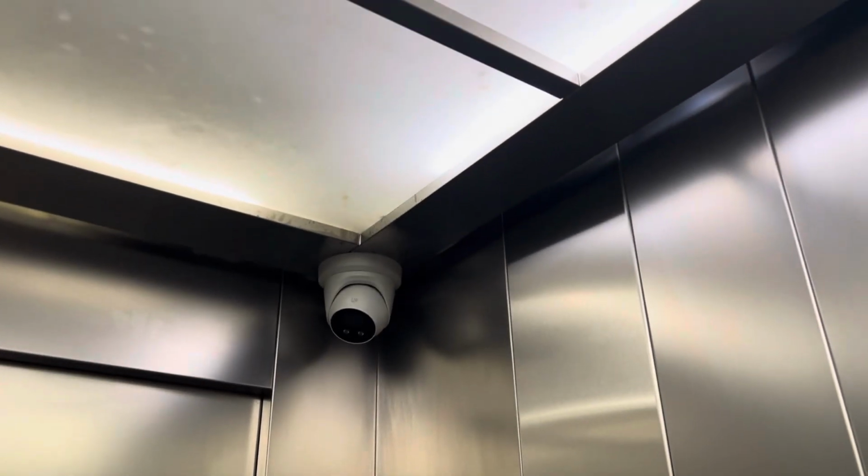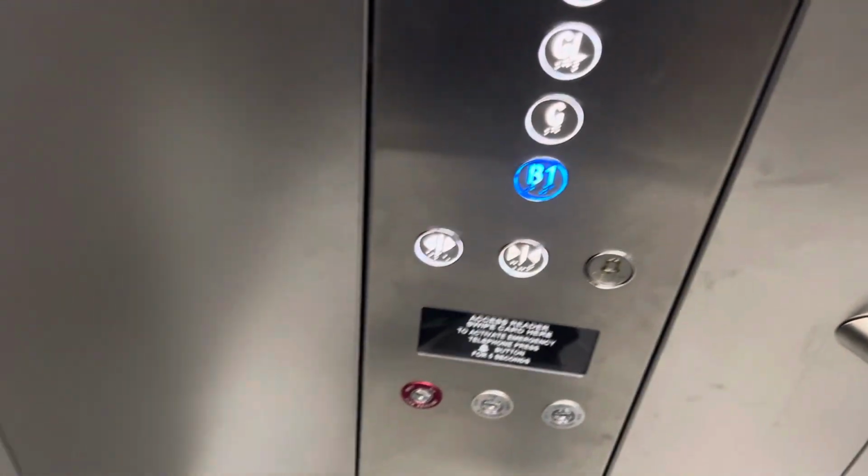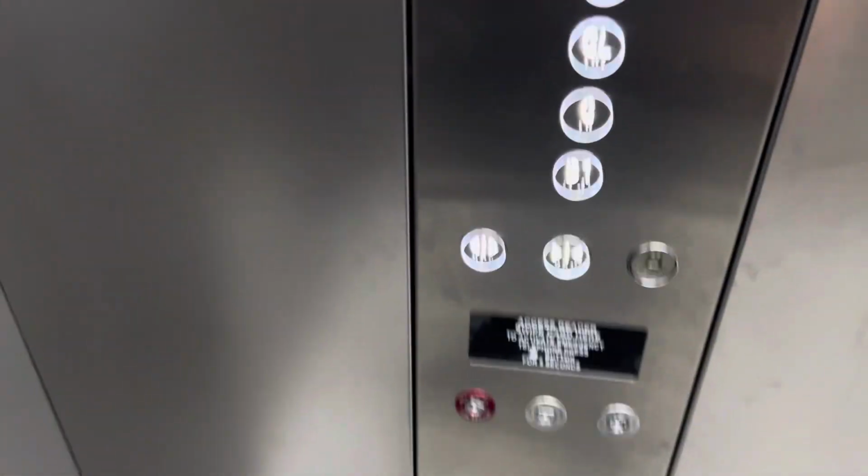Do a cab view. LCD. Basement one. Yard. Take a look at the sensors.